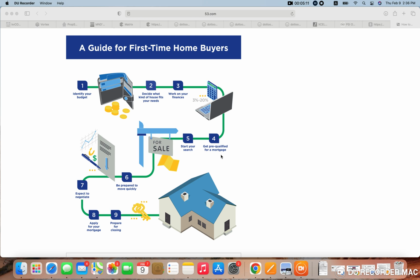Some of them only offer pre-qualifications, even though they're researching and making sure that you are actually a qualified buyer. Others do offer only pre-approval letters, but that's basically a name only, and they basically just take your stated income. They don't actually ask for your docs until it becomes time to go under contract. So that's other things that you want to take into consideration.